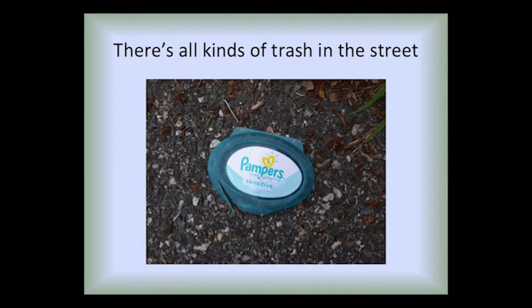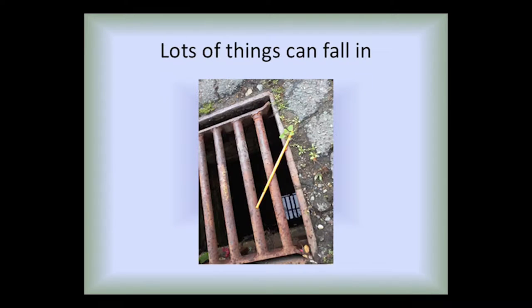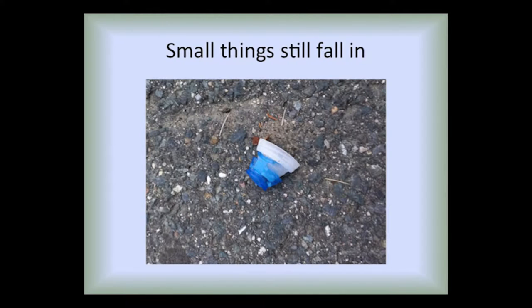This is all street trash, Pampers stuff. This is where it ends up. Those are all small enough to fall into the sewer grates. And like I say, when we have those hard, heavy rains, whew, they open up, and then they just come right down to the ocean. So lots of small things fall in.